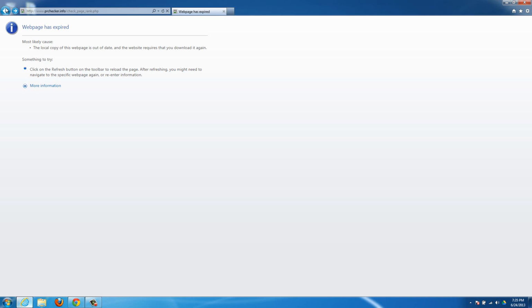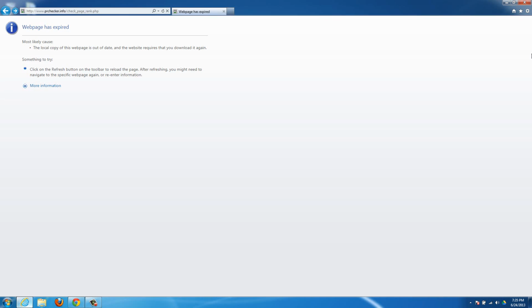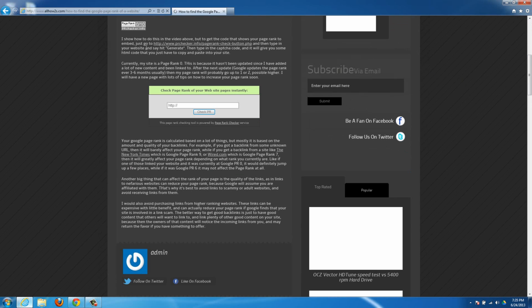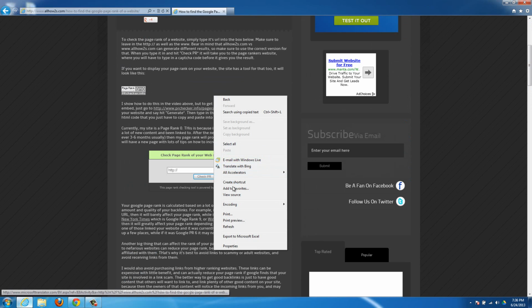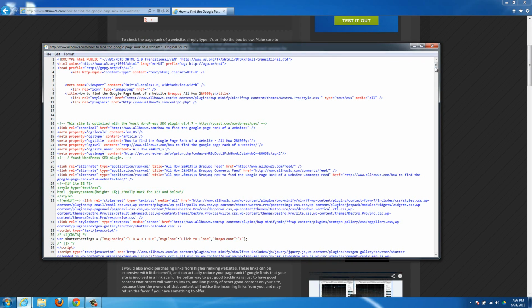If I go back a few pages here, let's see, there we go. I went back one too far. Okay, there we go. So it'll look like this once you've pasted the HTML code in, and if you want to see what the HTML code for my page looks like, although it's the same as what I just copied, you can right click and say view source to view my HTML code, but that's way above and beyond.